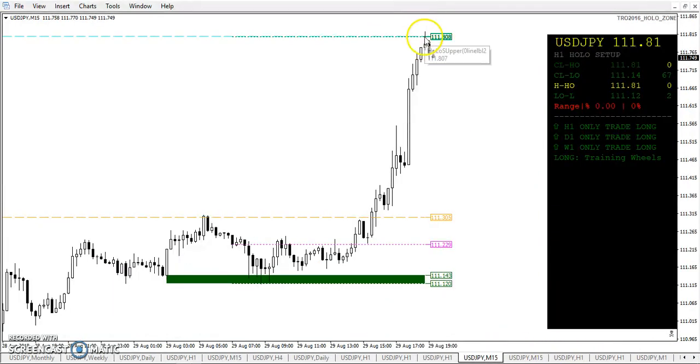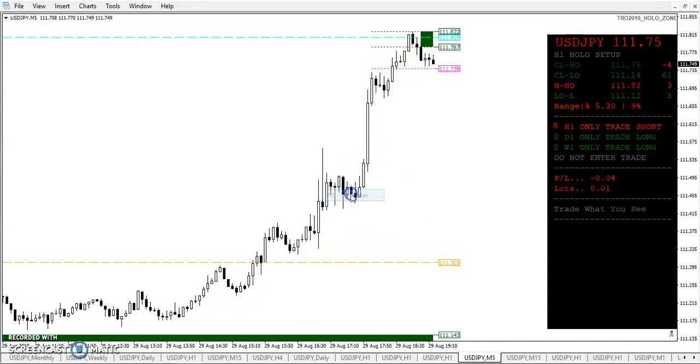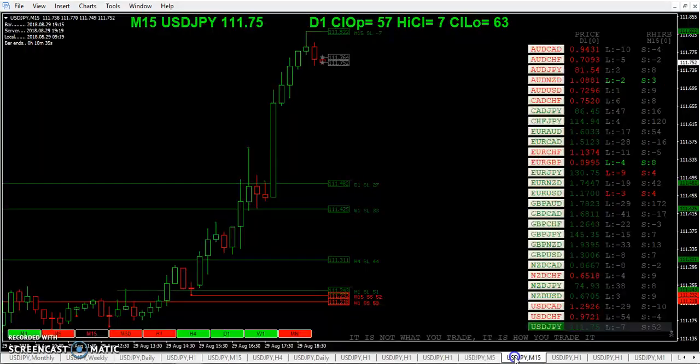And we got the holo set up. Not much there. If we drop down to M5, it tells the story. We had the open, you put in that high, cross below that midpoint there. Oh no, that's a monthly open. That's right, this is holo. So there's the monthly open right there, up and down.